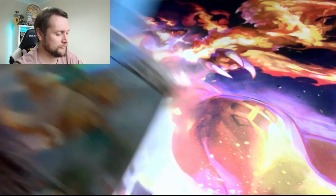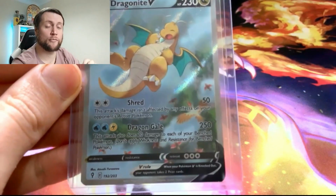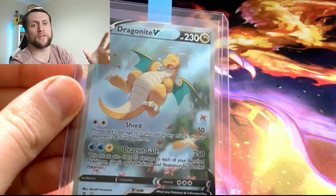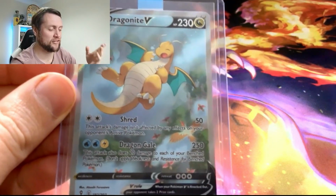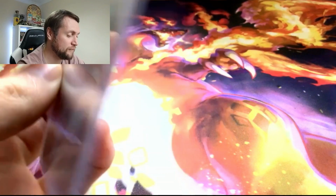Evolving Skies, right? We have the Dragonite V alternate art from Evolving Skies. Now, this one was actually pulled by my 7-year-old son on his birthday in Tenerife. I took some cards out with him just for his birthday, and he opened this up. He actually got quite a few hits, but this was the creme de la creme of the hits of that. Again, this one is in fairly good nick.